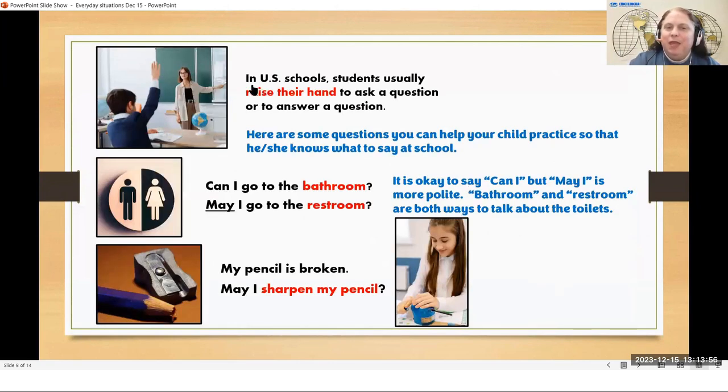Okay, so in U.S. schools, students usually raise their hand to ask a question or to answer a question. So here the teacher is asking, who knows the answer about this? And the boy has his hand up because he wants to answer the teacher's question. Sometimes a child also will need to ask the teacher something. And so here in blue, it says, here are some questions that you can help your child practice so that he or she knows what to say at school.